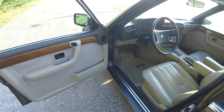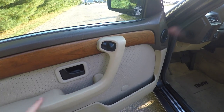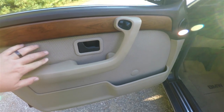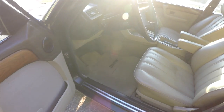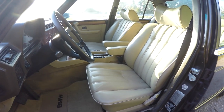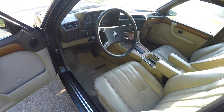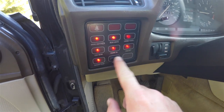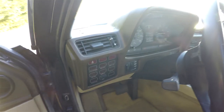All right, so inside we have power mirrors, power windows, and power door locks, as stated before. Power mirror switches on the driver's side armrest. Perforated inserts with walnut trim. On the dash, you have your check system. Plus, you got your light control with panel dim.